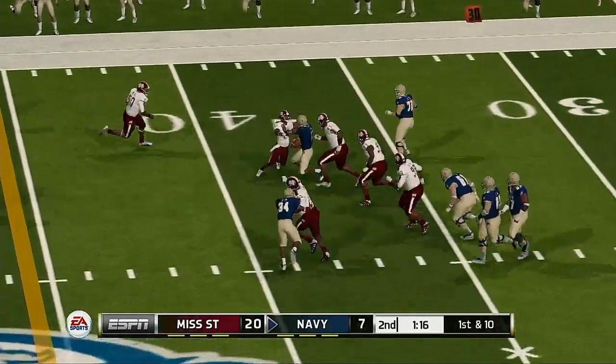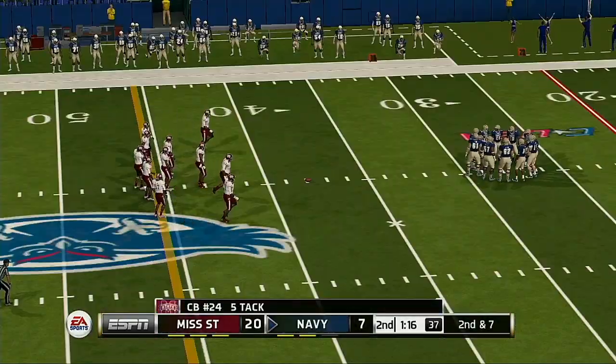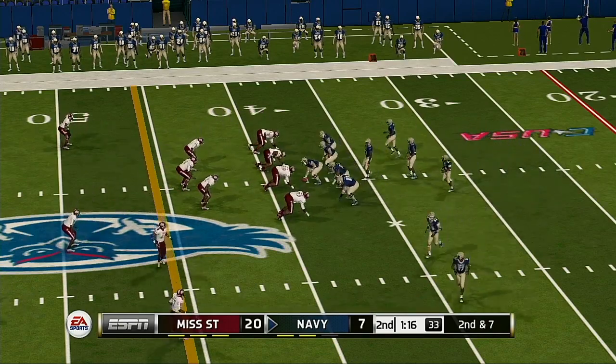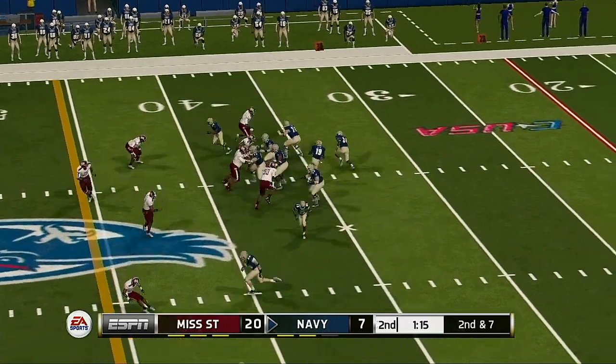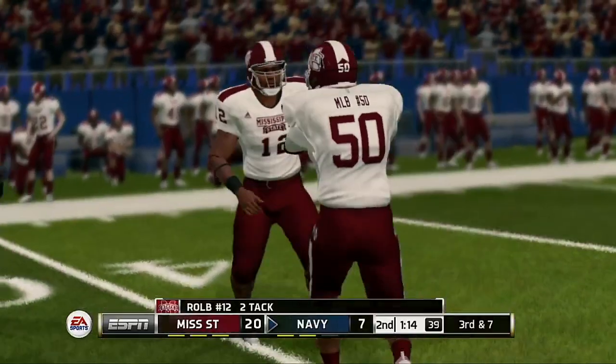He's going to try and scramble. There's a very impressive open field tackle. And they get stopped after a short gain. Yeah, the quarterback better get these guys to the line of scrimmage and hurry up. It's second and seven. Ball on the 38. Looks for his running back. Incomplete.